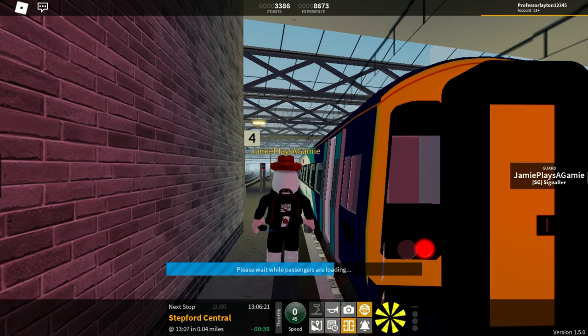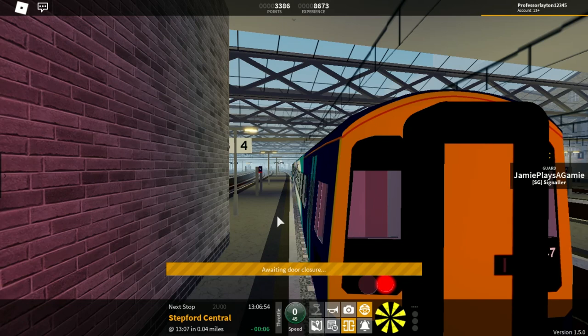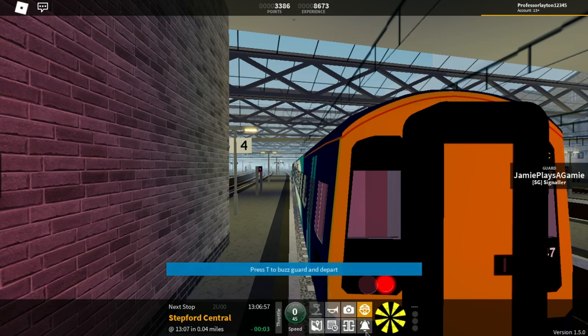So Jamie's going to be standing here. As we can see, Jamie is our guard. We have the box on the right hand side that tells us this, and he also has the whistle and the torch in his hands. Now, once all the passengers are loaded, he blows the whistle, which does shut the main saloon doors. Blows it again to let me know that all the doors are shut. Goes into the main saloon and shuts his set of doors. And then he sends us the buzzer, which we then have to push.